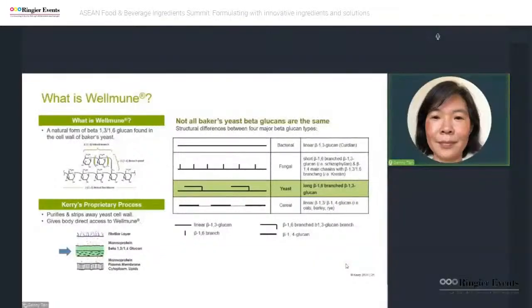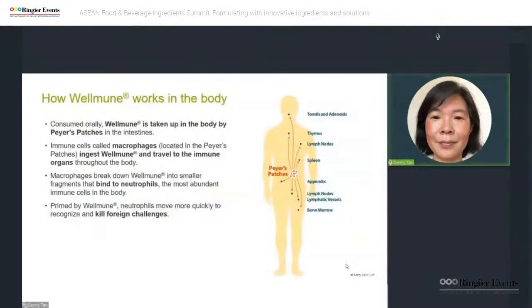Now that you have an understanding of the molecular structure of Wellmune, let's look at how the molecule works in your body, the mechanism of action of Wellmune. So once consumed, Wellmune is taken up by your body and reaches your intestine, where it will be engulfed at the Peyer's patch cell level in the small intestine. There, the macrophage will break down the Wellmune molecule into a smaller particle that will then go and bind to the neutrophil. Neutrophils are the most abundant immune cell in your body, accounting for 40 to 60% of your innate immune system, and your innate immune system is your first line of defense.